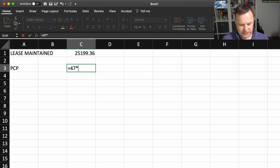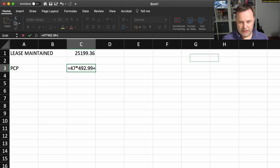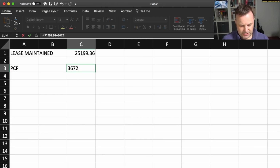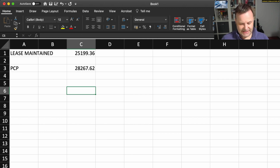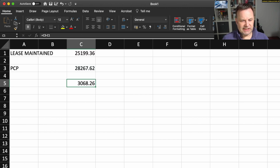492.99. So 47 times 492.99, plus initial rental of 367,209, plus road tax in years 2, 3, and 4. So what's that going to be? 475. So that's 150 plus the 325 supplement. So 475, 475, 475. 28,267. So the difference between the two is £3,068.26.